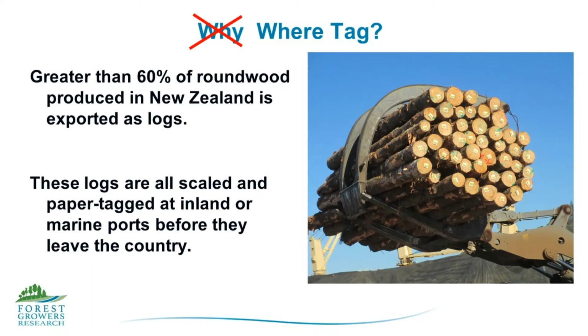For some parts of the world, the question is, why tag logs? This question doesn't apply to New Zealand. More than 60% of the roundwood produced in New Zealand is exported as logs, and these logs are all scaled and paper tagged at inland or marine ports before they leave the country. The question for us is, where should we tag the logs? This project is about tagging in forest so that the benefits can be obtained earlier.